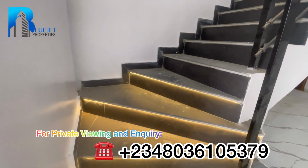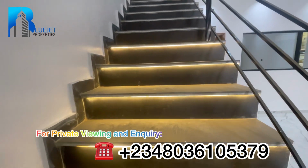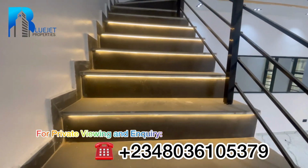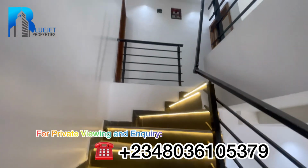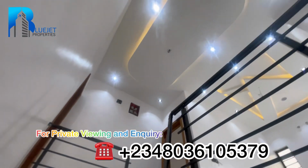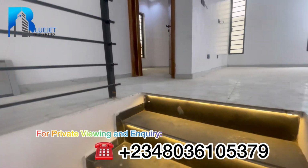So you can see this light work with, it's a sensor light. It already filled my present and it's going with it. The sensor light. So when I say this property is luxurious and it's a smart home, believe me when I say it, it is luxurious.